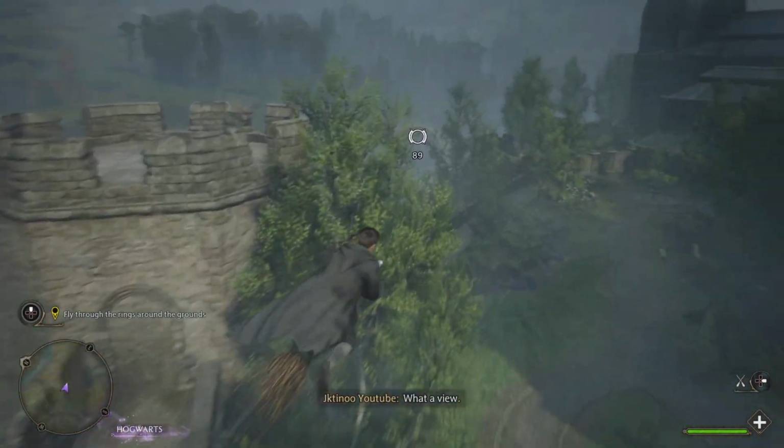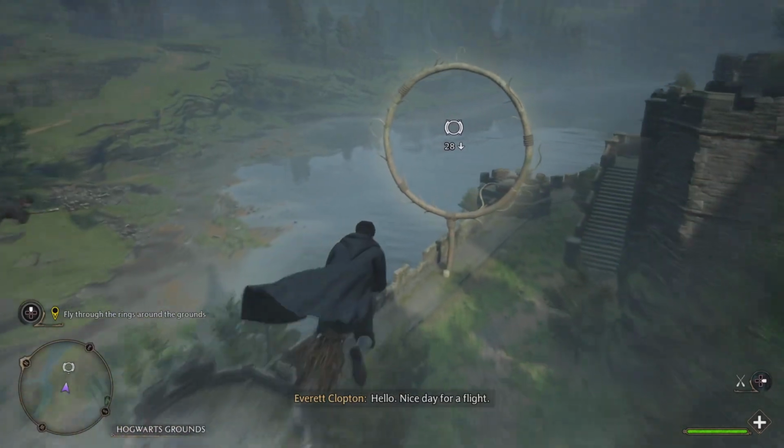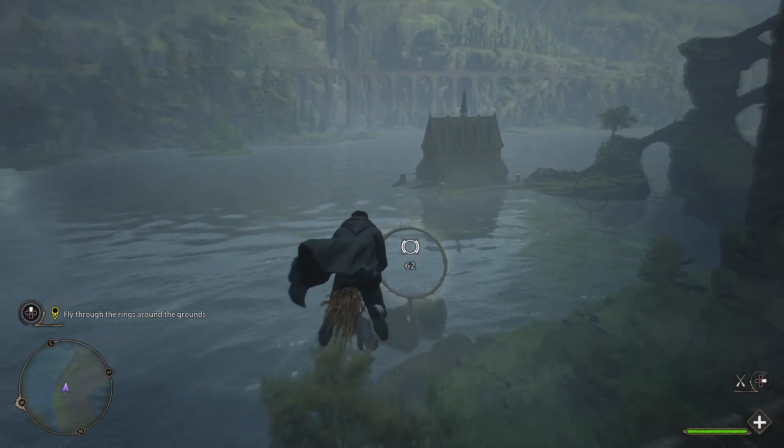What a view! I thought this was the fastest you can go, but later on I ended up finding out you can go way faster than this. That wasn't too bad.